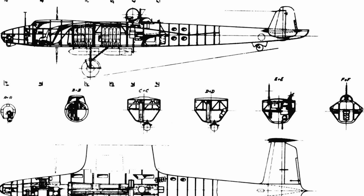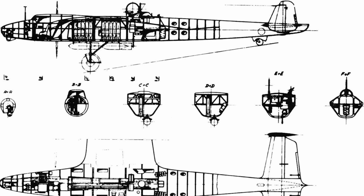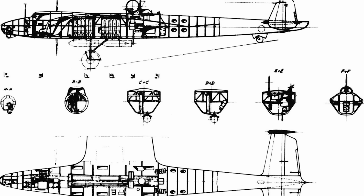Ostensibly, the aircraft was to be built and operated as a commercial transport, but it must be able to be quickly converted over to its military role as easily as possible.